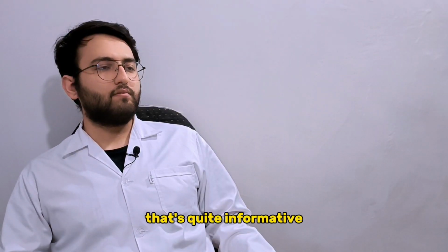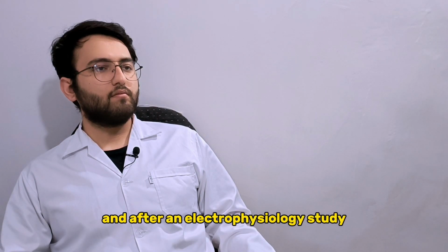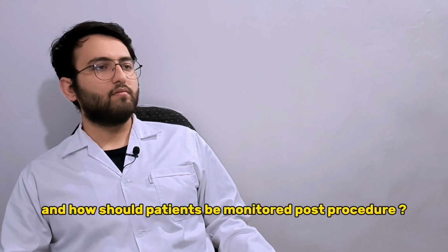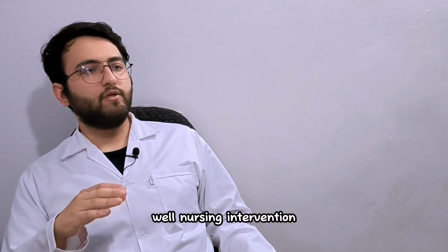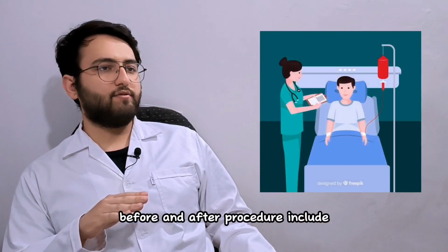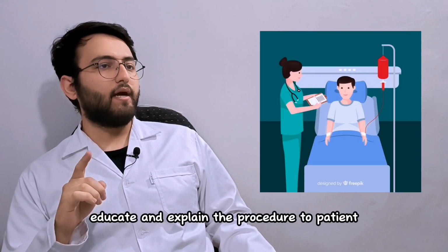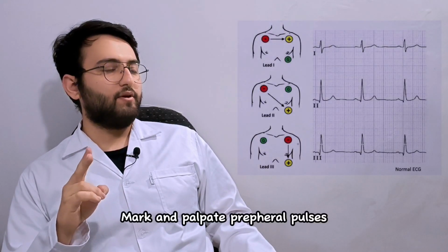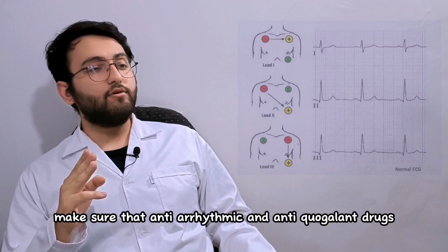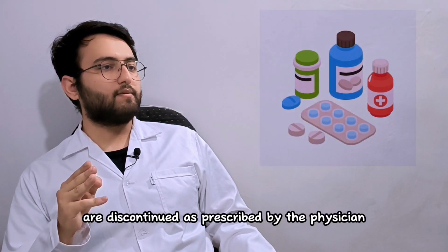That's quite informative. Lastly, what nursing interventions are necessary before and after an electrophysiology study, and how should patients be monitored post-procedure? Well, nursing interventions before and after the procedure include communicate with the patient, educate and explain the procedure to the patient, mark and palpate peripheral pulses, make sure that antiarrhythmic and anticoagulant drugs are discontinued as prescribed by the physician.